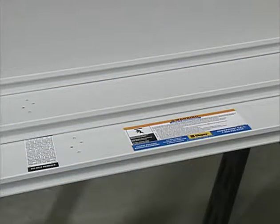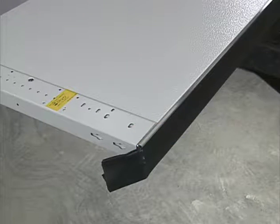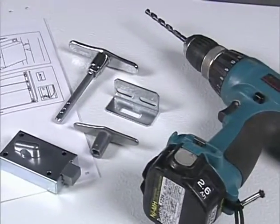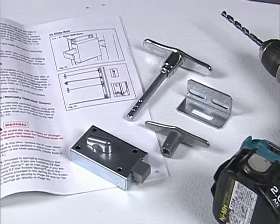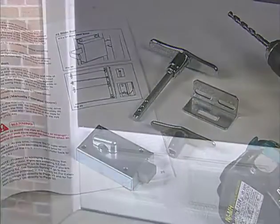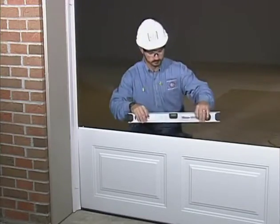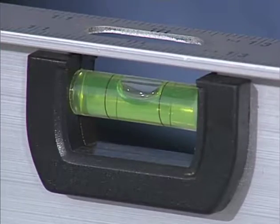You should realize that all the sections are exactly the same, except for the bottom section, also known as Section 1. Section 1 differs from the rest because it has a vinyl floor seal. If your installation requires a lock assembly, you'll want to pre-drill the number 2 section for the hardware at this time. Now, center the bottom section in the door opening, level the section using a carpenter's level, and shim if necessary. It's essential that bottom sections are installed level.